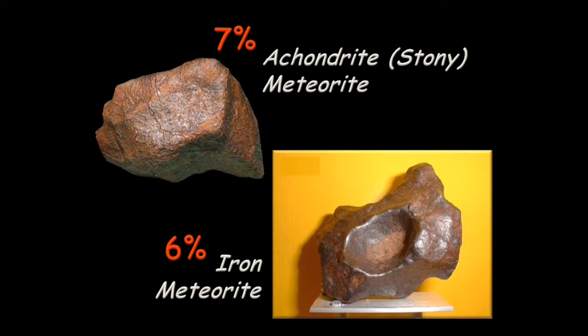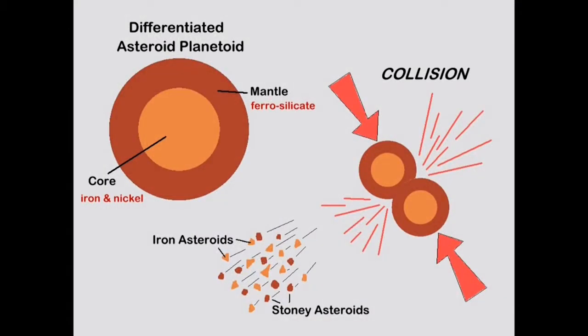That is, iron meteorites are about 6% of all the meteorites we find. And these meteorites are both formed in the same manner. All of those little pieces of chondritic material got together in such a big mass that they actually melded, just like they did on Earth. They melded. And the dense material went to the center, so you end up with an iron nickel core, and then a regular rock, a ferrosilicate mantle around the outside. So that's happened to many, many planets and many, many asteroids.